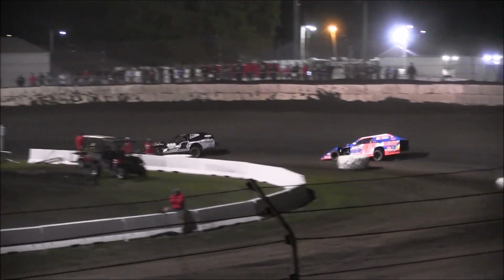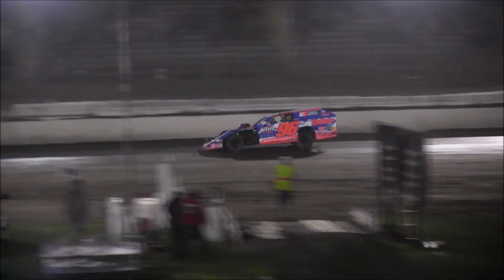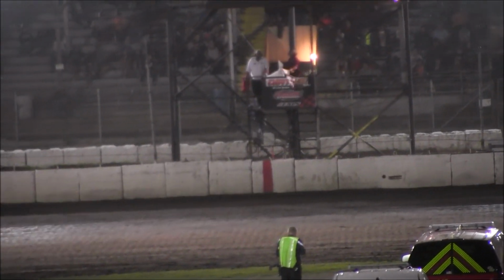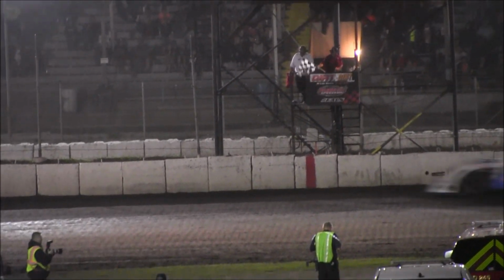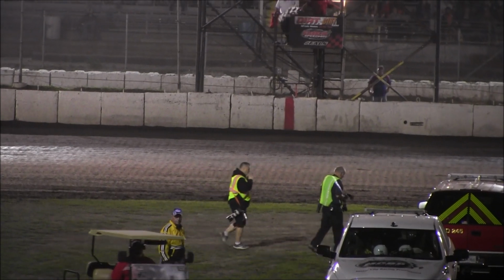McKinney down to the inside. Nicely follows him. Off of 4, Team Elite sweeps the Casey's Modified Nationals. Mike McKinney, your winner. Nicely second. Third gonna go to Victor Lee. How about fourth to Jeffrey Ledford?